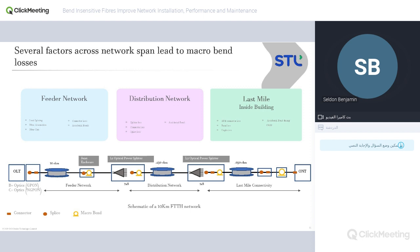So several factors lead to the loss in the span. And so we can just talk through the feeder, distribution, and last mile. But let me go down and walk through, starting at the OLT. We've got a 10-kilometer fiber link, and these are just sort of average numbers. A joint enclosure, and then continue on, and you've got a power splitter also in a joint enclosure. Another half a kilometer of fiber cable, and to the second level splitter, and we keep going, and we've got, let's say, 50 meters for that last drop, also with some enclosures and connectors, and eventually you get to the ONT.